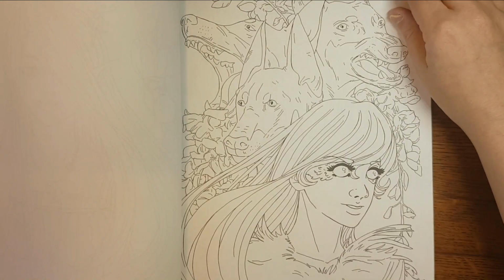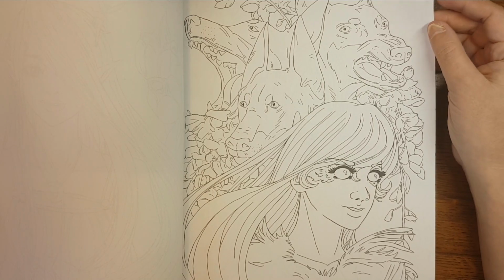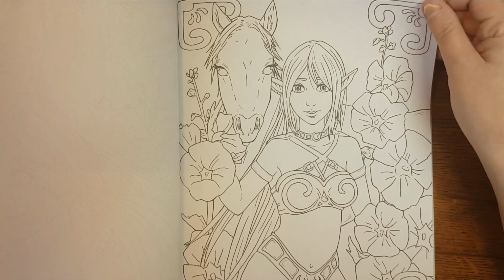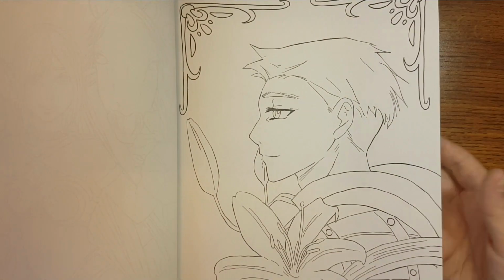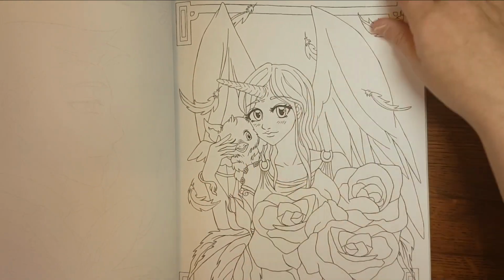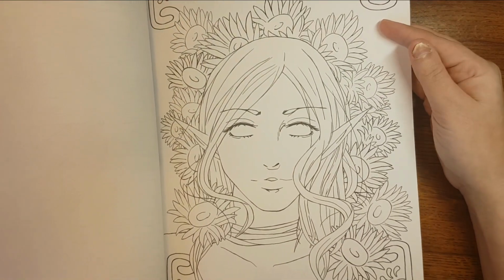I believe some of these were originally YouTube videos on her channel, but some of it was also definitely drawn and created specifically for this book, so some of it I was seeing for the first time when I got this book delivered to me. This one is so cute, the baby griffin, oh my goodness. This one is really intriguing to me.